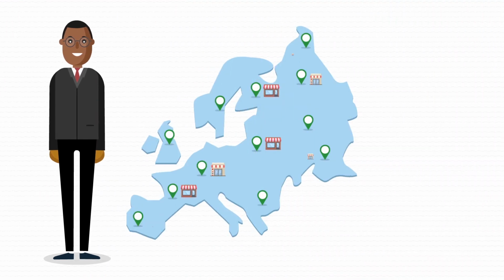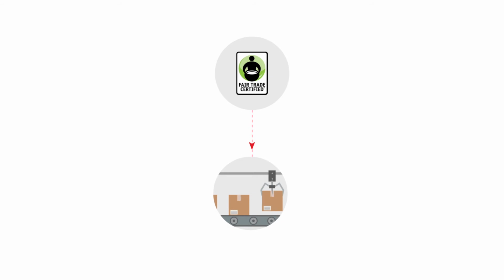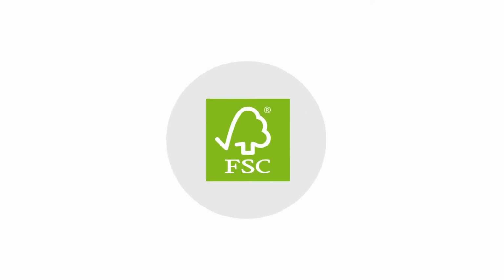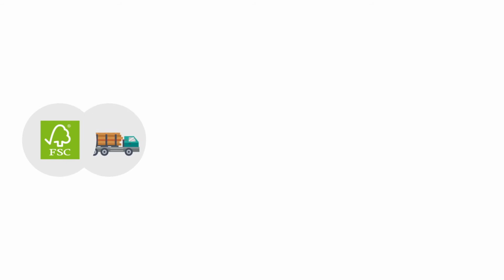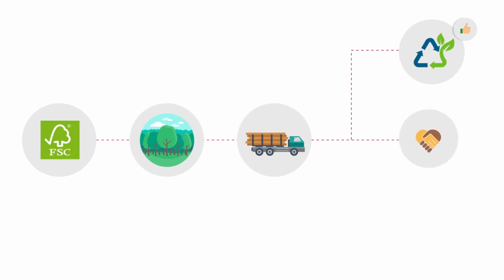For an extra advantage in the EU niche markets, look at obtaining Fairtrade Certification, which shows that those who work to produce your items are treated well and are compensated fairly. There is also Forest Stewardship Council (FSC) certification, which shows that your wooden inputs have been sourced from responsibly managed forests that provide environmental, social, and economic benefits.